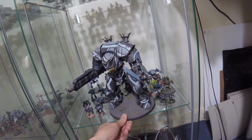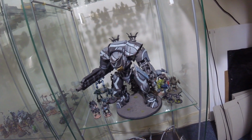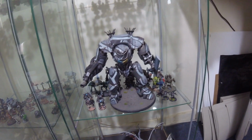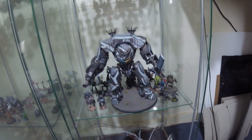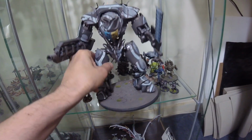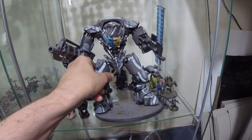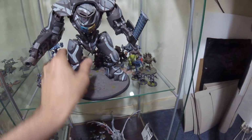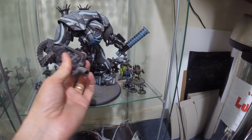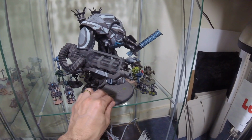I just love the design. I love the look to it. Again, it makes no logical sense whatsoever as a war machine, but doesn't he just look gorgeous? I gave him this sort of urban camo-y finish, but he's also got a shield on his chest, which gives him that feel of something a little bit from the feudal era, and he's got the sword to go with it, and this frankly ludicrous and very, very dusty piece of hardware on his arm.